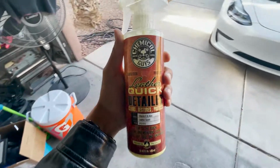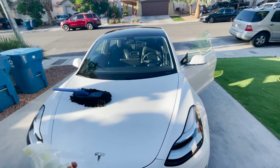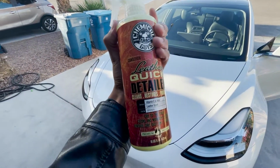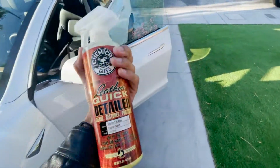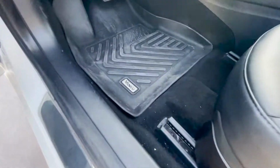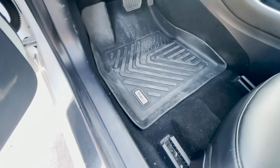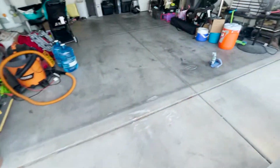So Leather Quick Detailer, again, I'll use it for all the leather seats, maybe sometimes for the steering wheel, and sometimes I also use this on the carpets, or on the mats, you know, all weather mats. But sometimes you'll have a mat looking like this, and I'll show you guys in a moment. This will leave the mats like new, very shiny and glossy. So this is what I use for the mats.